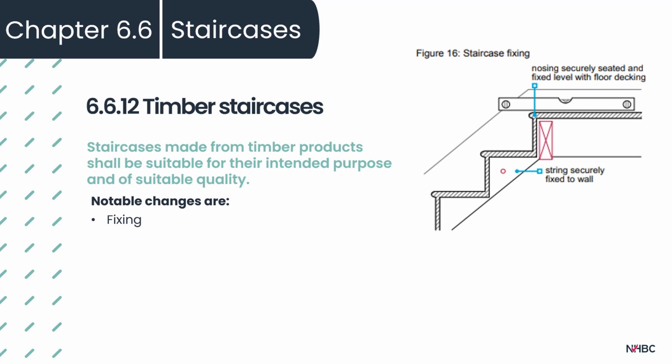On staircases, there is an additional note to state that timber staircases should be adequately fixed to the supporting structure according to the guidance supplied by the manufacturers. Where fixing to light gauge steel, stud manufacturers should be consulted to ensure the framing can adequately support the staircase loads.